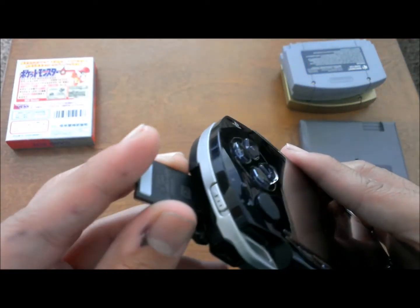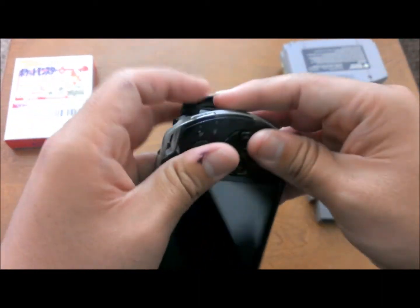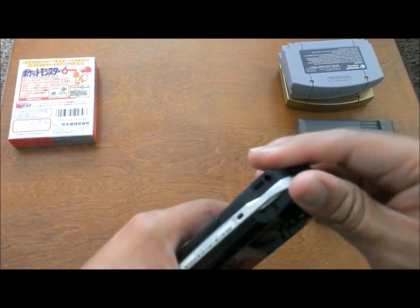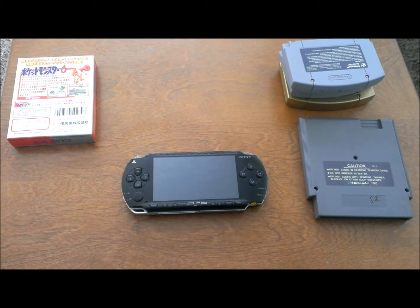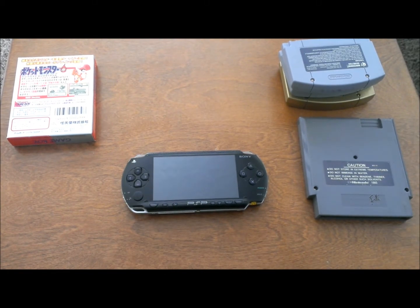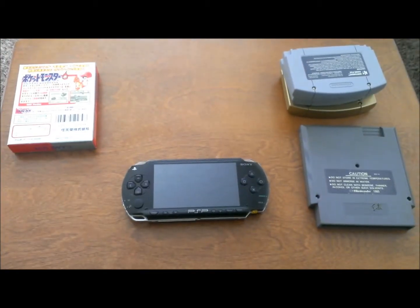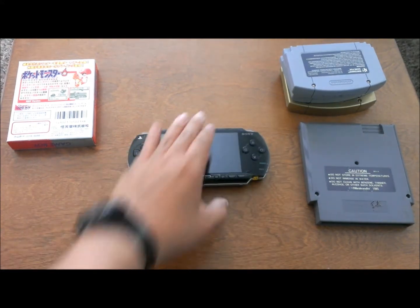It's pretty cool. I'm in the process of putting some emulators on here so I can play some SNES games and stuff like that when I'm at work or traveling. So that was really cool. If you've seen my earlier videos, you know that I wanted to get one of these for the longest time, and now I have one. I owe it to her, and I'm really happy and thankful.